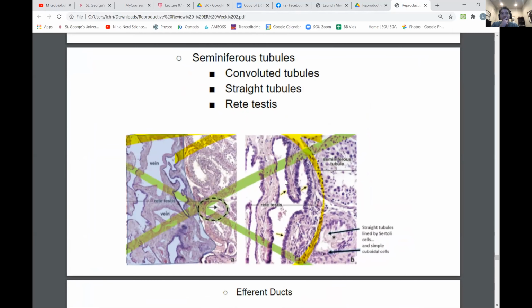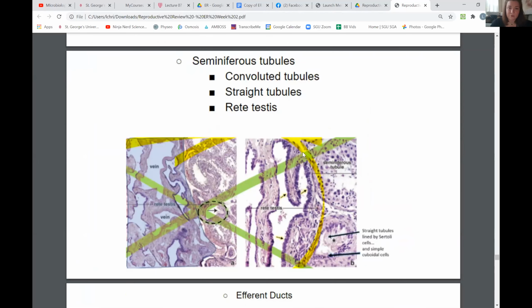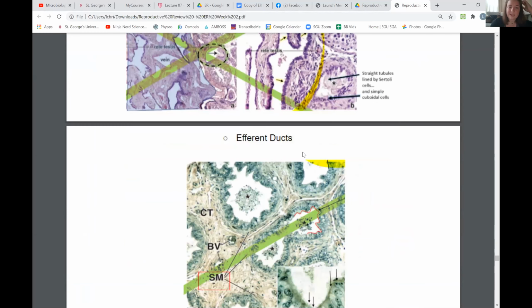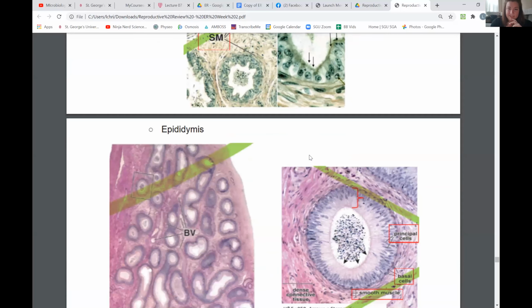There we go. So you need to be able to tell the difference between the two. And you also want to know what kind of epithelium are in each area. So you go from the seminiferous tubules to the efferent ducts. The big thing about the efferent ducts is this saw-like texture right here. If you see this, you automatically know this is efferent ducts. So that's the big differentiator right here. And then you go to the epididymis.